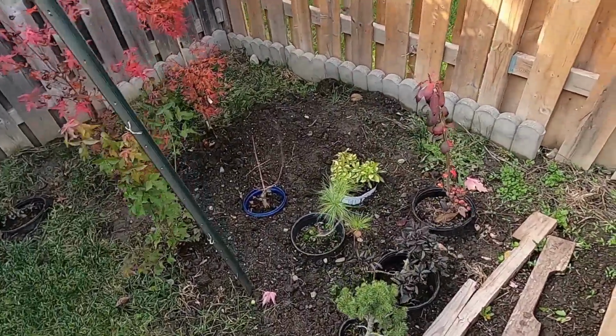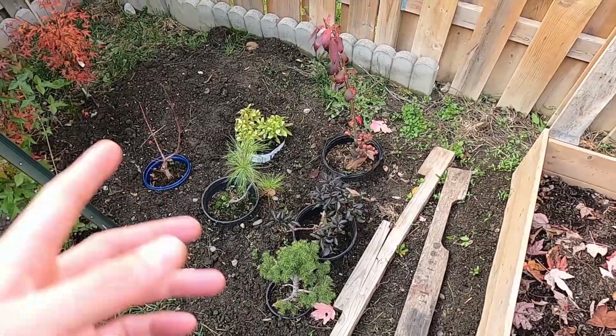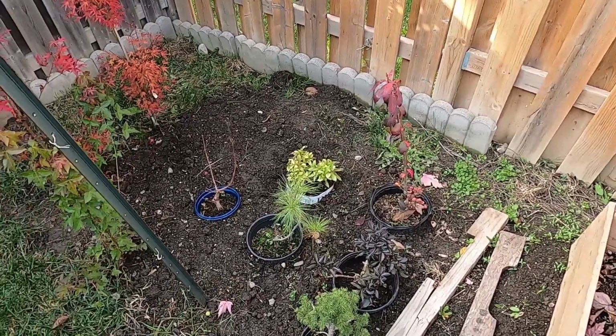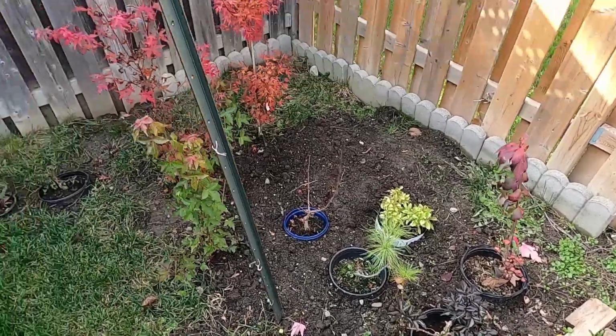Everything here is doing good. Ever since I put them in the ground, I don't have to water them because they're just getting the morning dew, and you don't need to water, which is great.